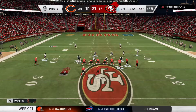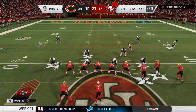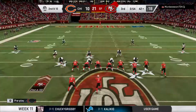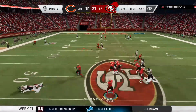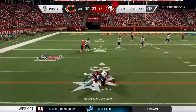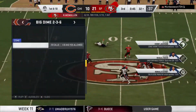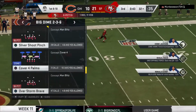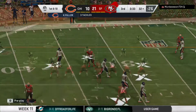Check Mike 39. To throw again, McMullen. There's the Washington Husky. It's Dante Pettis. And he's going to have another first down as the tackle's made here at the Bears' 32-yard line. Fired that one in there, able to make connection on a nice in route.